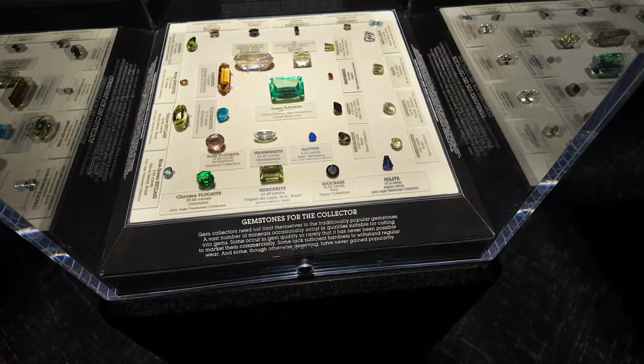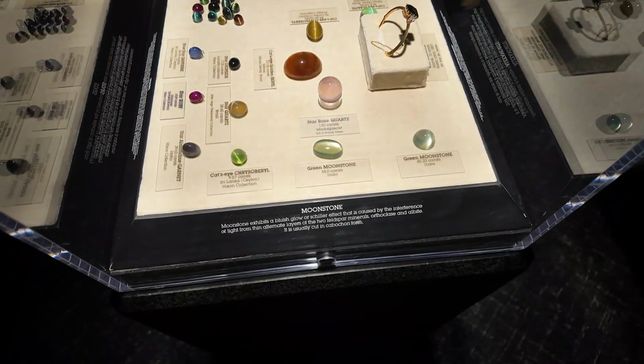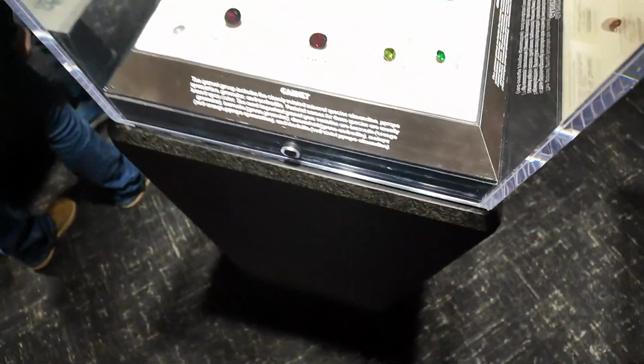The final product where they cut it and sand it down into all different shapes and sizes, different jewelry, some round moonstones over here, all kinds of large stones everywhere, garnets.